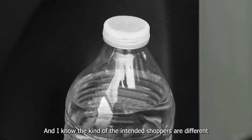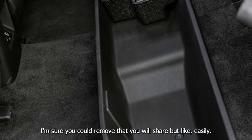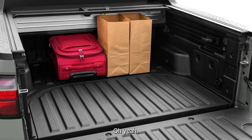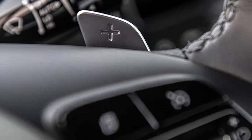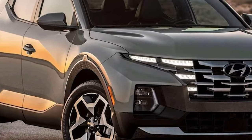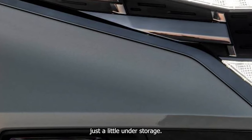I know the intended shoppers are different between this and the Maverick, and you could probably, I don't know if you could remove this. I'm sure you could remove that easily. Probably not the little adjustable things, though. I can definitely see myself using those. I do wonder, though, I think of this as boots. Yeah, they'd fit, and this would be a nice little thing to have. Just a little under storage.